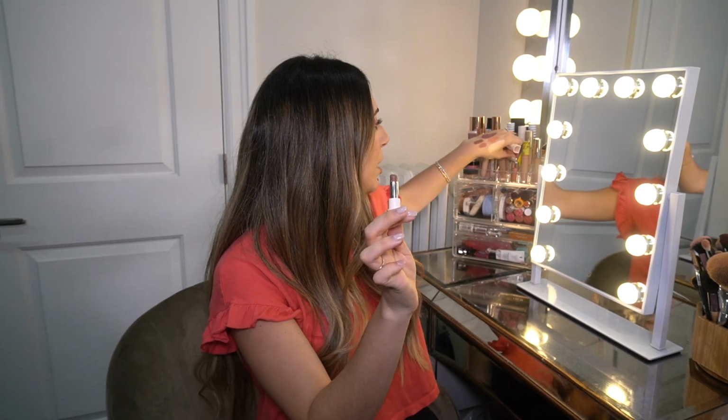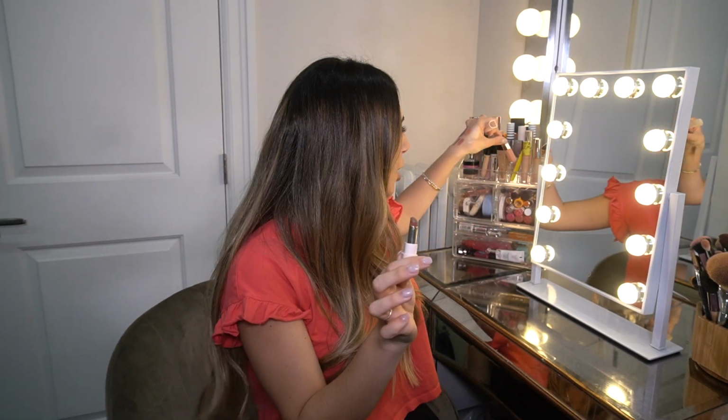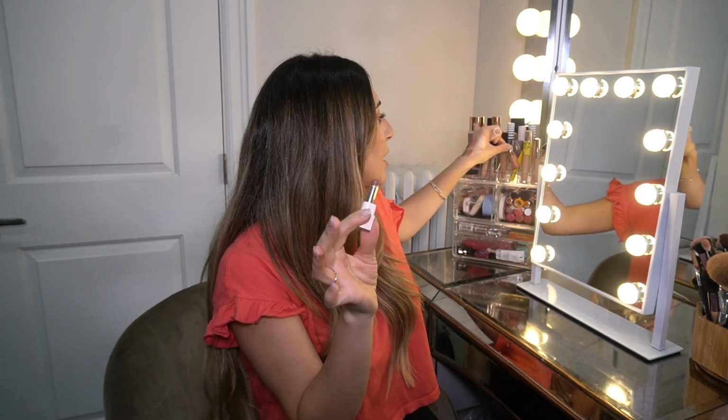Okay, so first up we have the Rare Beauty Thankful Dewy Lip Balm. This is also a mini. It's the same mini that came in the set with the blush, but like with the mini blush too, I would buy these full size. That's how good they are.